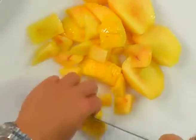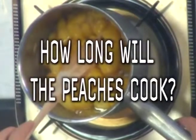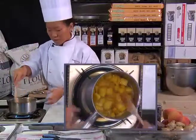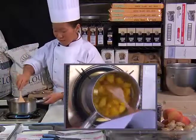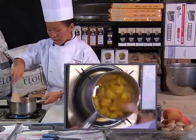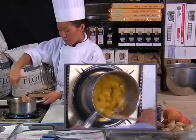And this is a beautiful color. I'm going to add it to my pot. I'm going to add my brown sugar, and then I'm going to start cooking it. You know, sometimes people think that they need to go by times. Oh, it's going to take exactly 20 minutes. Of course, each fruit has its own character. So you just want to make sure that you're always considerate of the ripeness and what type of fruit you're working with.